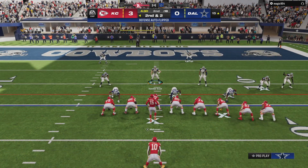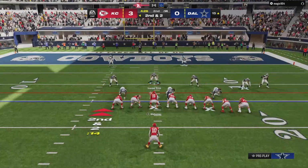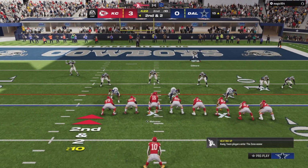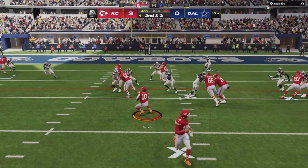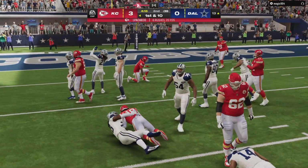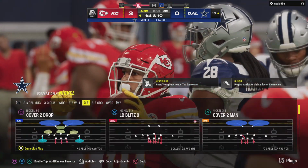2 yards to go, 2nd down. A handoff now for Pacheco. And they'll bring him down at the 13-yard line. 2 yards, good enough for a first.